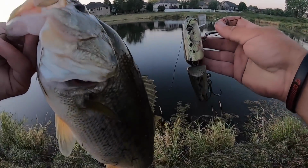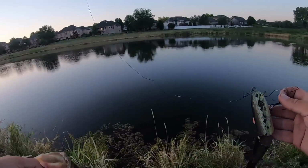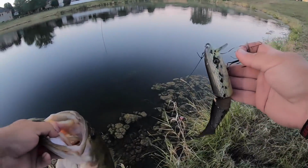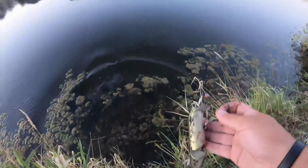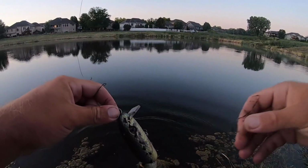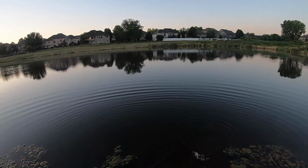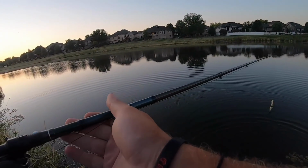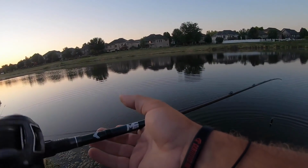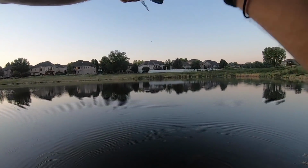You bet. That's why you get up first thing in the morning, guys. Right there. Get him back in. He hit it right in front of me too. There he goes. Hell yeah. I threw that all the way out to the middle and he ate it 5 feet from the bank. Makes me wonder if he chased it for a long while before he committed. I don't really care what he did. I'm gonna keep throwing. Let's get another one.